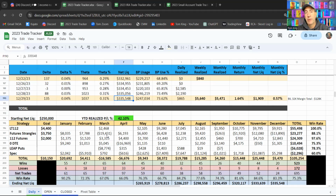We started the year at $250,000. So overall, pretty good return on the year. Now, again, that net liq is what's reflected in there. It's not actually realized gains and losses. That's the actual current net liq at the end of the day. Some trades are losing, some trades are winning, and that's where we are.